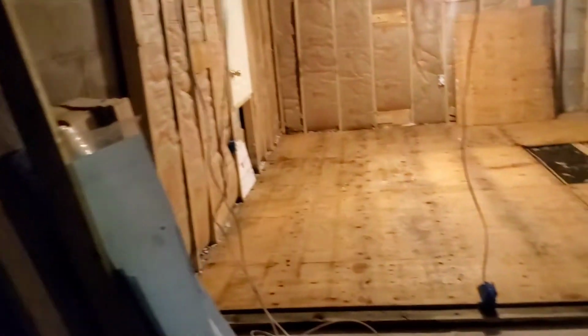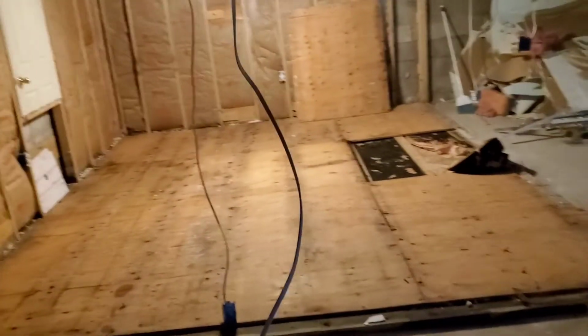I refer to this as the crouch space as opposed to a crawl space, because you can get in there and crouch, but it's a little too much to stand in. Now over here, it's getting bright. This is one of the rooms that was built down here.